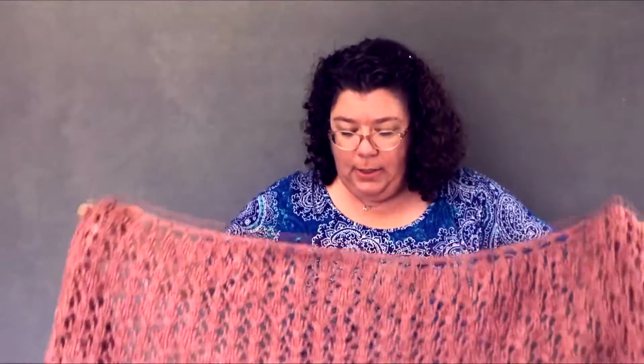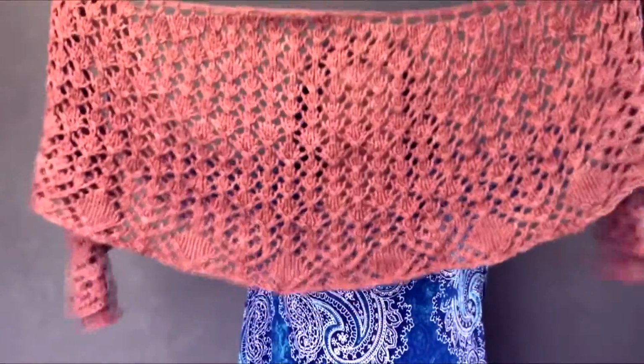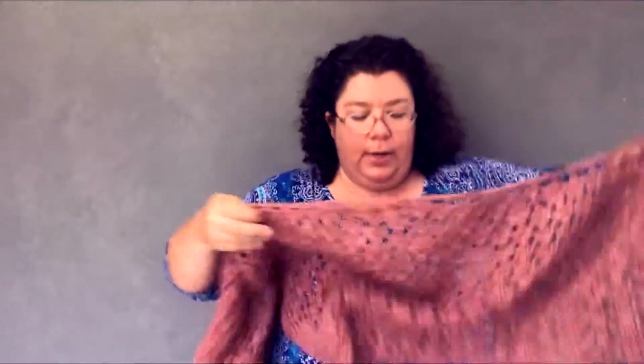Unlike triangles, it doesn't have a point at the bottom, and the fabric that would have been down here at the triangle bottom has been moved up into the arms or the wingspan, so it wraps around really nicely. Am I tall enough?